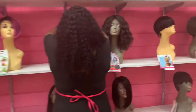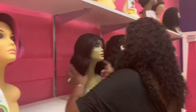We got Miss Tasha. She's in charge of all of the wigs, the bundles. One thing about it, she gonna get the wigs up out of here. Miss Tasha, say hey. Yeah, we got lashes for days. We got bundles behind the counter, like lace front. We got contact, ghost bond glue, hair glue. We got everything in here.